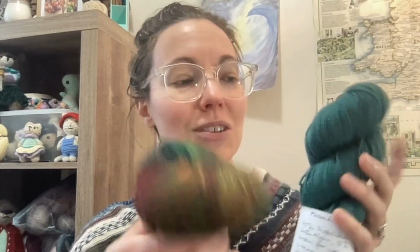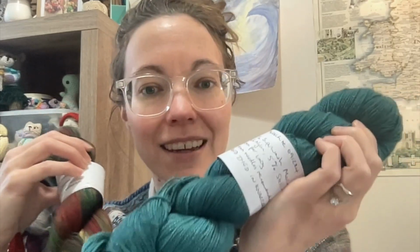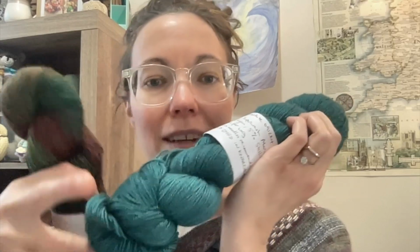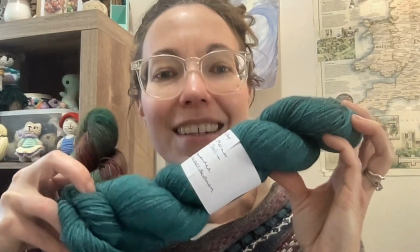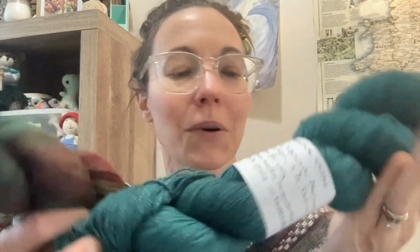And even to work these two together, that aqua blue, it's like a deep Caribbean blue with just the littlest hint of sparkle. I don't even know if it picks up. Normally sparkle will pick up pretty well, but it's just the tiniest little bit. It's so beautiful. So to work those two up together, it's so lovely the way that this will pick up just the littlest bit in there. I don't know the projects yet.